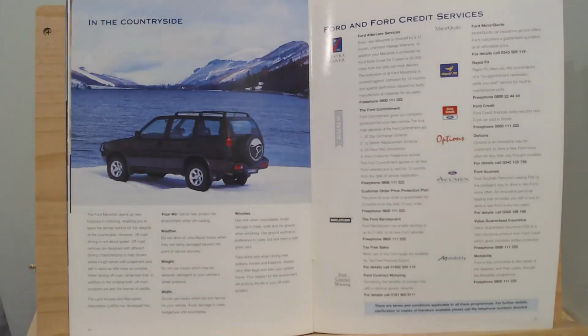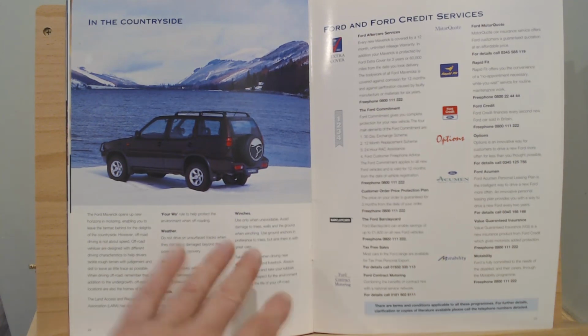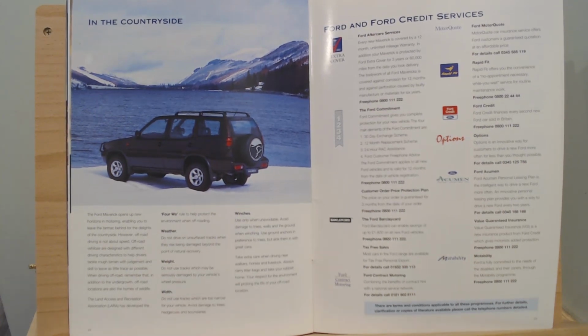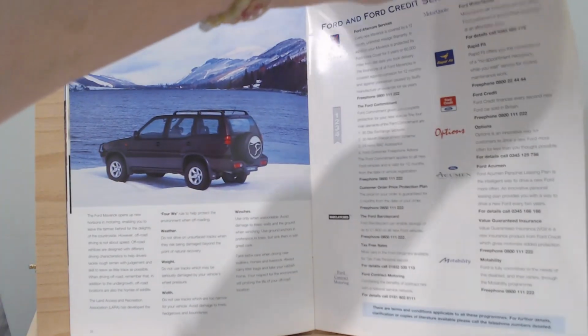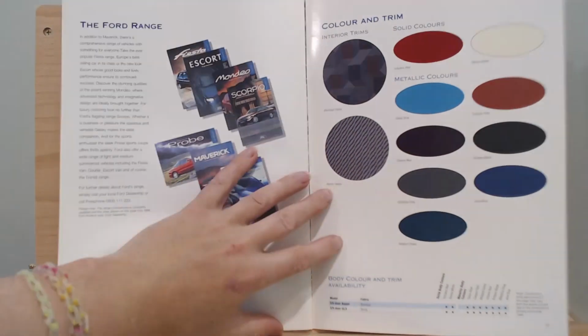And then the final page, this is talking about in the countryside, it's sort of the do's and don'ts of off-roading. I don't think you'd ever see a Maverick this far off-road, really, would you? But the do's and don'ts of off-roading and using winches, etc. Because, you know, it was actually quite capable, even though I'm sure it was never used for that.